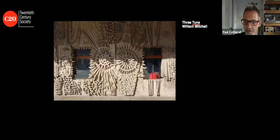Right, so back to the Ballyard, back to Coventry. In that previous print of the Precinct Shopping, we just have to turn left, and you can see the wonderful sculpture by William Mitchell, who sadly died earlier this year, that graces the front of the old Three Tuns pub.